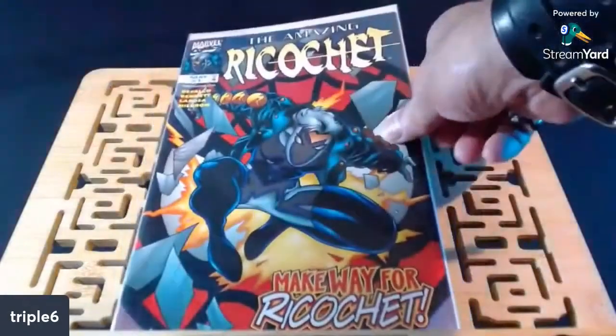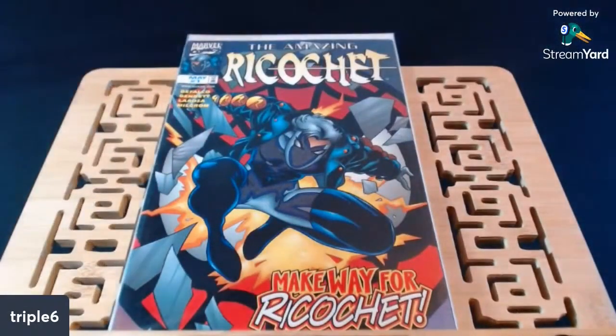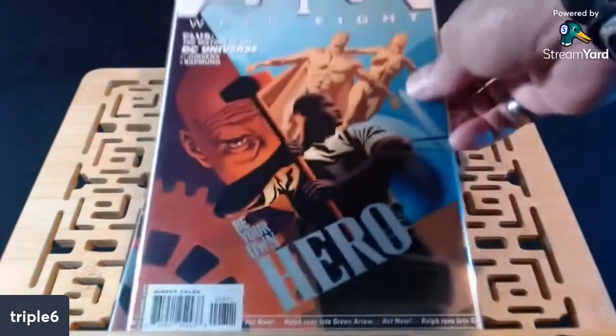So I was glad to see this. I saw some people showing this a long time ago, and I just never ran into it. This is The Amazing Ricochet, number one. I didn't know anything about this story, but I believe this is Peter Parker. For a short time, he had to stop being Spider-Man, and he took on this identity. So, yeah, I was glad to finally run into this. Just a nice little pickup.